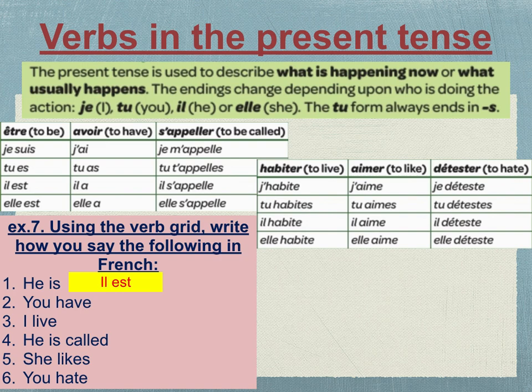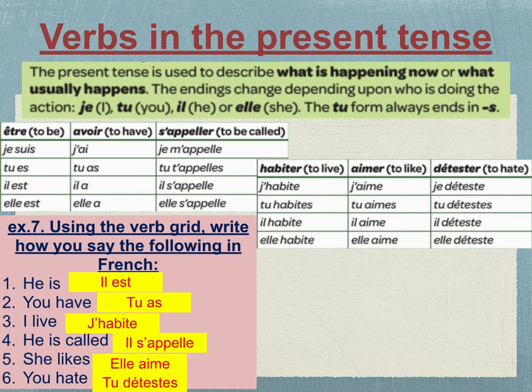Okay, let's go through the answers. So, we said that number 1 was il est, and that means he is. Number 2, you have, is tu as. Number 3, I live, is j'habite. You knew that one. That just rolls off the tongue for you. Number 4, he is called, is il s'appelle. Number 5, she likes, is elle aime. And number 6, you hate, is tu détestes. And I know I'm not pronouncing the S on the end, but you need to have written it. Okay? Really, really well done.